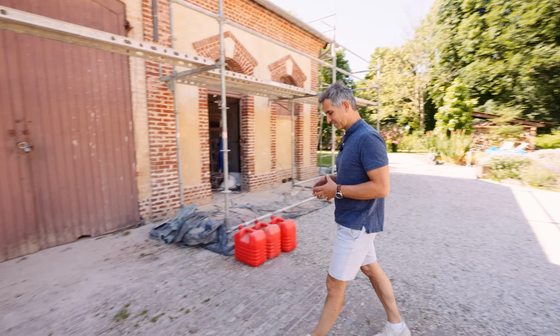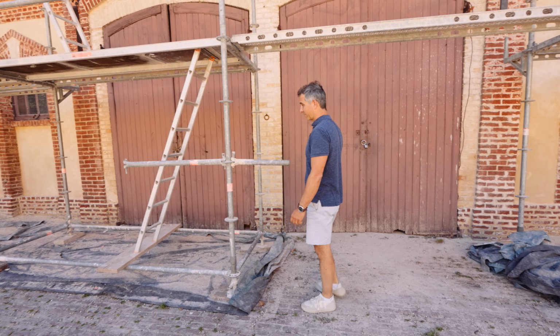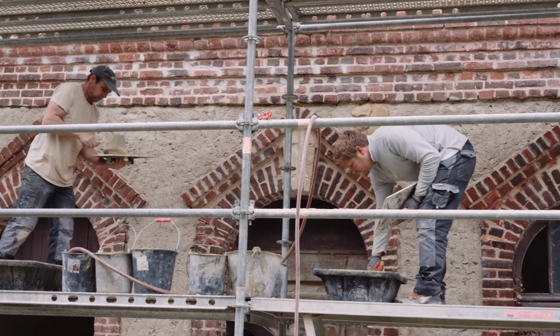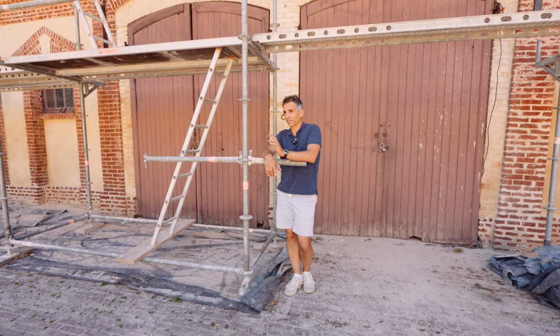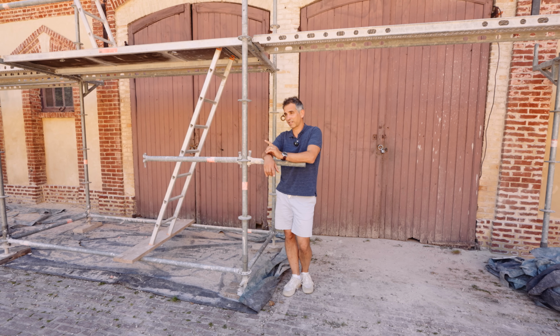Okay, where should we start? I think we should start with the most expensive job, and that's obviously the facade. Keep in mind there were 3 guys and the boss working for over a month already, and they came almost every day. All the material costs and the machines and the scaffolding. The global amount for all this is about 30,000. That might seem a lot, but if you see them working every day, you understand how much work it is.